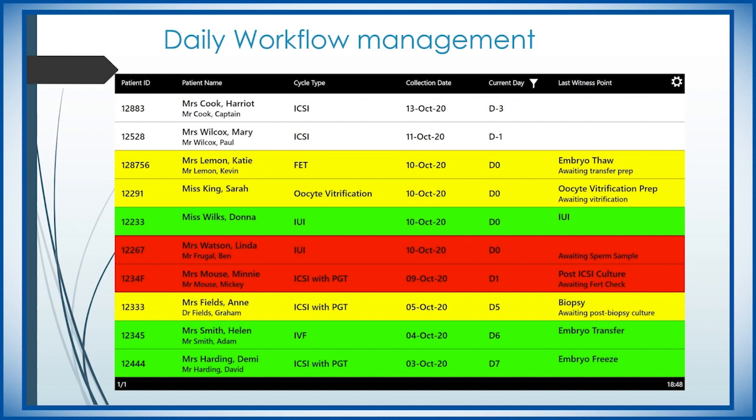So the daily workflow management, this is what your computer screen will look like on any given day, with a list of all your patients here that are in cycle. And white is patients that are not in the lab yet, but they've been entered into the system. They're coming up. They're going to have an ICSI on October 11th, and this patient will be having an ICSI case on October 13th. So they're white, so they're not in the incubators at that point. Everybody else that has a color is in the lab on this given day.